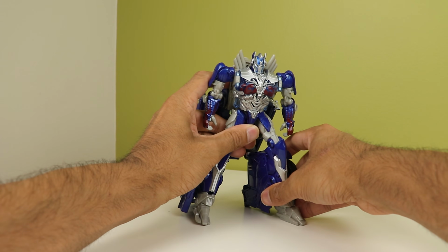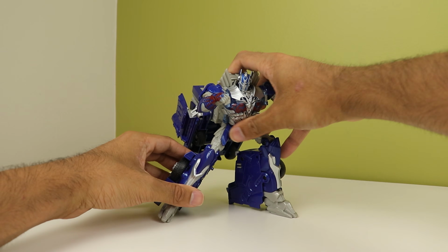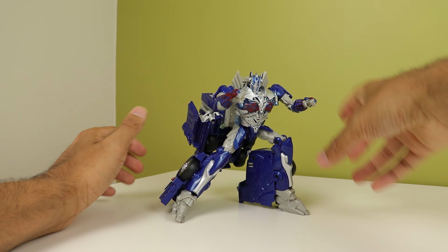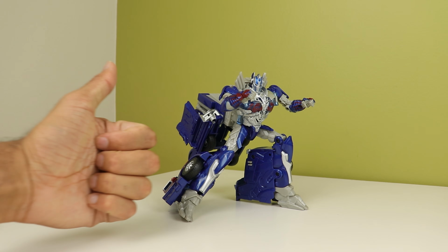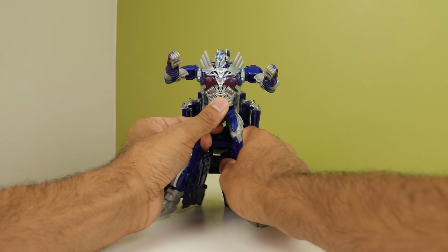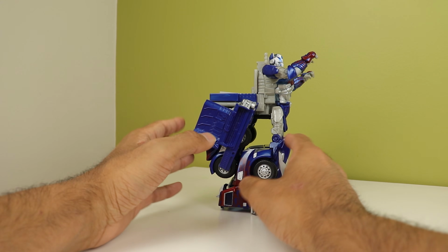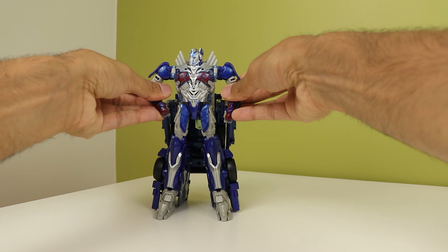Ow! Let's put him into a cool sort of action pose. Huzzah! There we go. Backpack's not dragging it down. Yay. It's not that big of a deal. It is cumbersome and annoying, and it looks... Alright, calm down. It looks hideous, but he still poses perfectly fine.